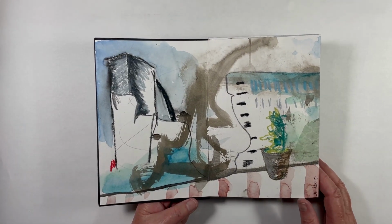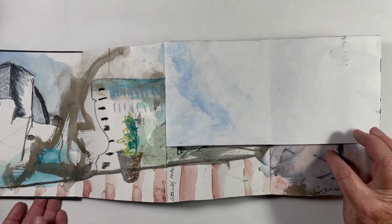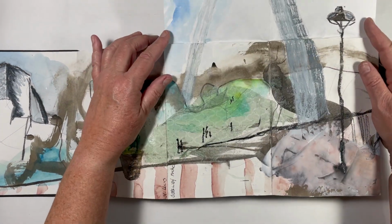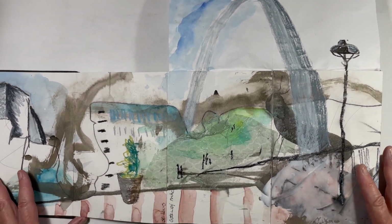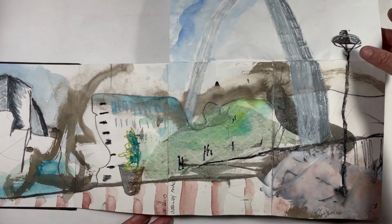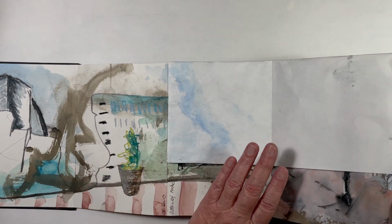My trip really started out with St. Louis. That was the end of my first day's traveling. And there is the St. Louis Archway, or Gateway Park. Super cool and interesting place, and the shapes just so amazing.